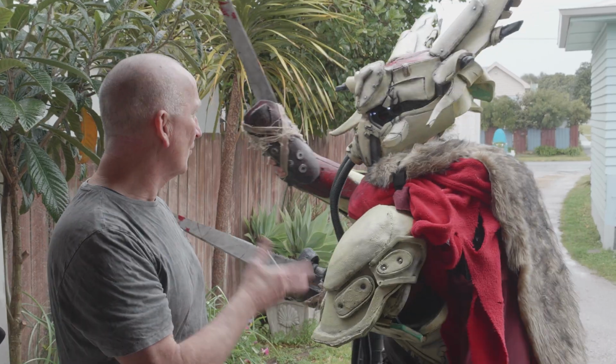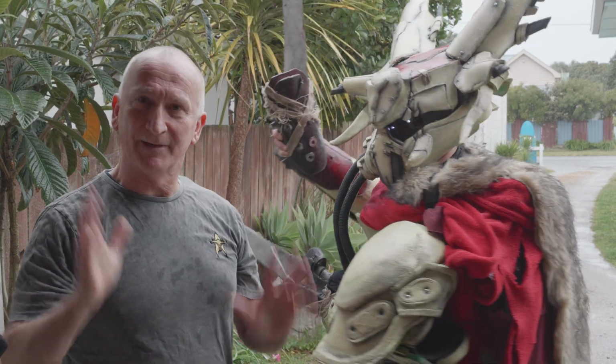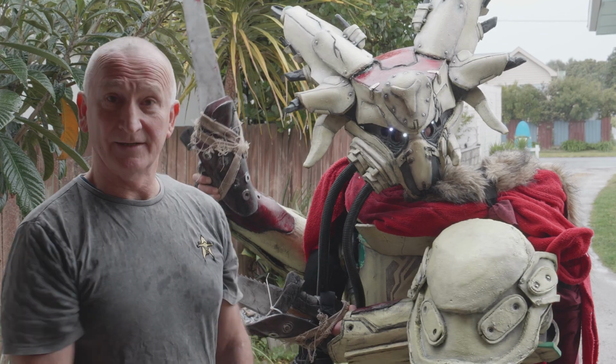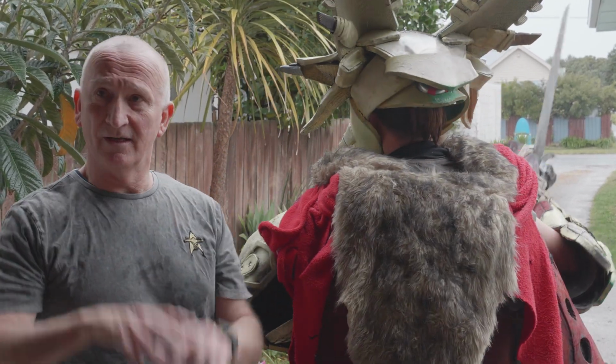Okay, this is a Fallen costume. In the repair shop at the moment, because these things tend to fall apart because they're made of hot glue. But yeah, that was basically made from foam and a hot glue gun. Everything constructed, painted, and some LED lights added for the extra effect.